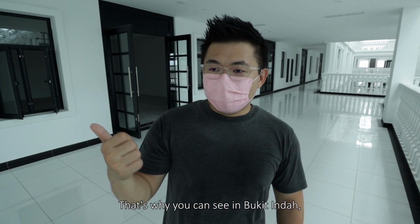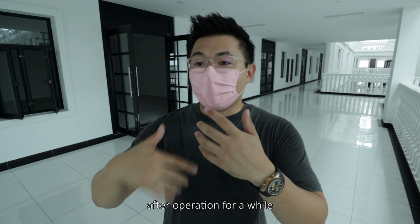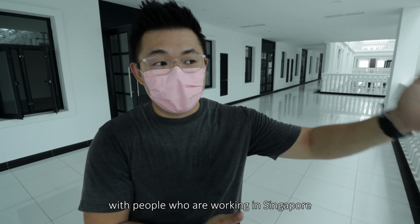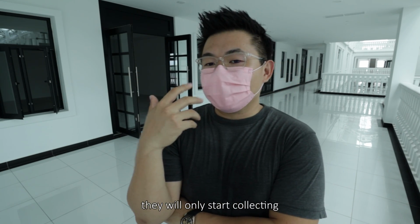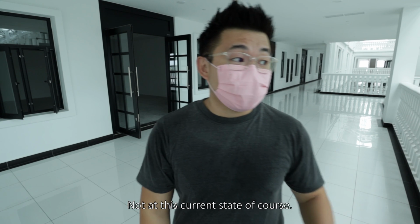That's why you can see in Bukit Indah, the hypermarkets implement collection for car parks after operating for a while, because the entire car park is full with people who are working in Singapore. They will just park there, take the bus and go over to Singapore instead of shopping in the mall. But the team mentioned that they will only start collecting whenever the traffic here is a little bit more mature, not at this current state of course.